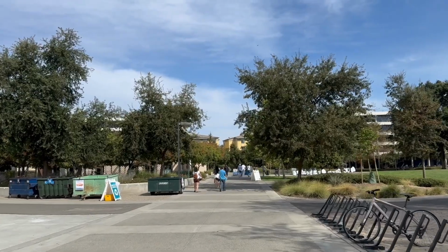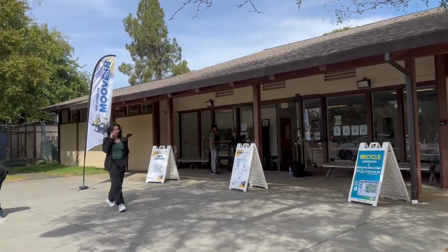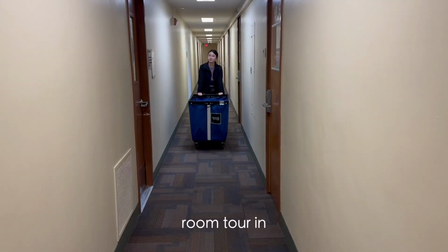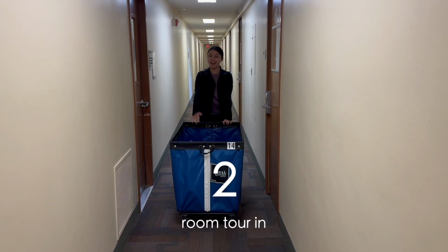But first, I just wanted to show you what you would expect as you move into the Segundo area. After checking out a blue cart by Reagan, Maine, you can bring your stuff over to your building. And now, here's what you were all waiting for.